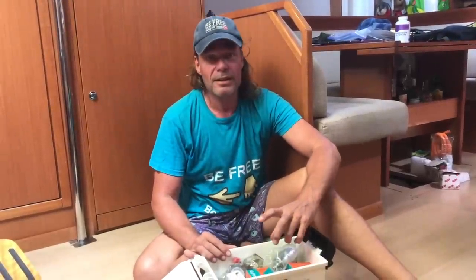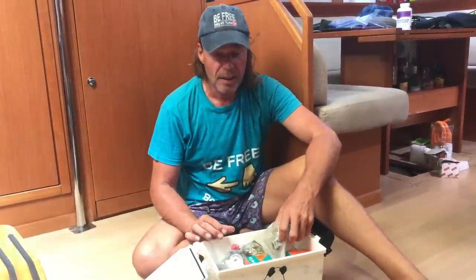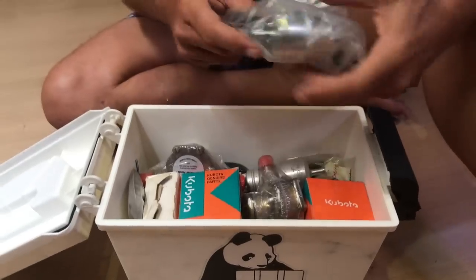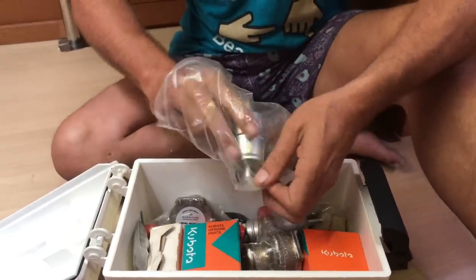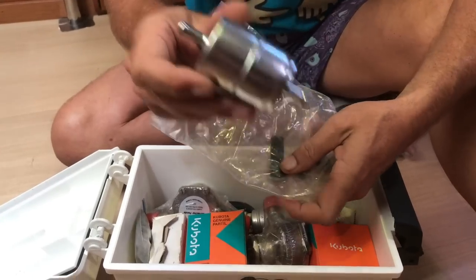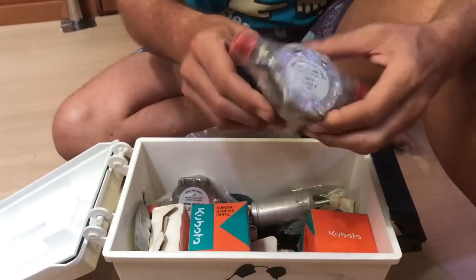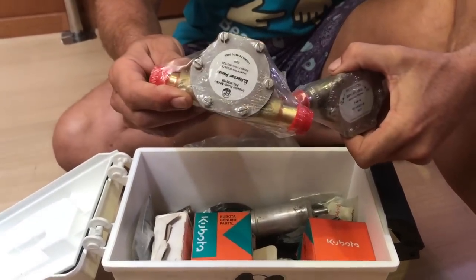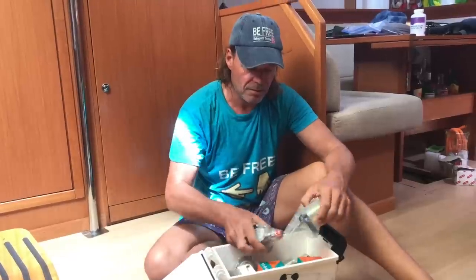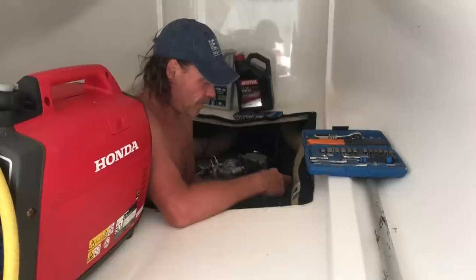So now I'm gonna do a little service on the generator. I have a lot of things here, and the first thing I'm gonna do is to replace the diesel filter, because the Panda generator is very picky on its fuel. Also I have a lot of other stuff here. I have backup water pumps and a lot of filters and impellers and stuff, so I'm gonna change that now because I think it's time.